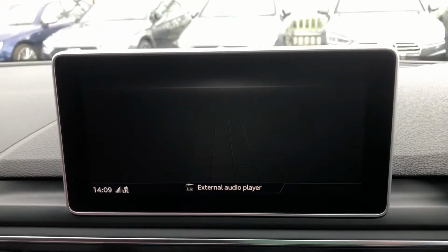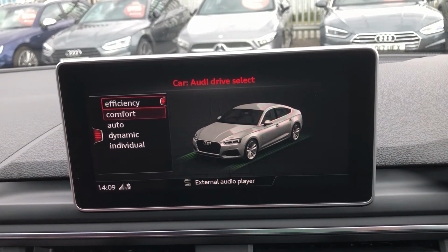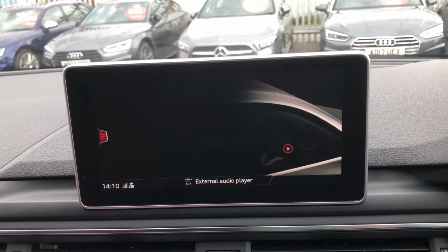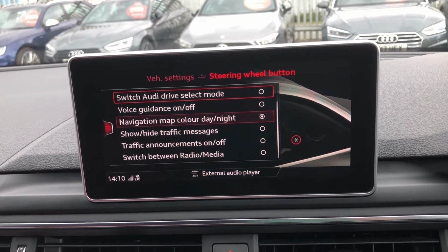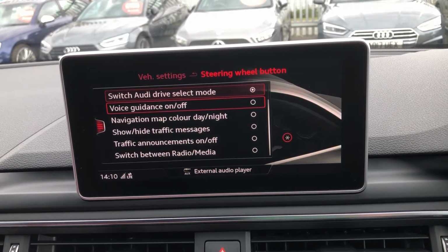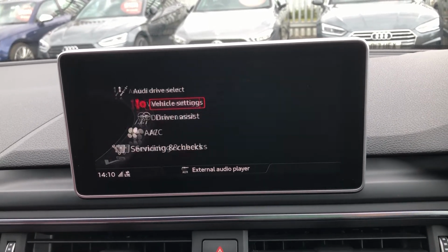And then you move across, you're now on the media system, which is controlled by the tablet just here. Click on car, and you can change your drive select mode. Now you can go down onto vehicle settings, you can change your date and time, the function of the steering wheel button, which for us, we would have the Audi drive select mode because it's easier. Navigation and other options, you can go out of that.